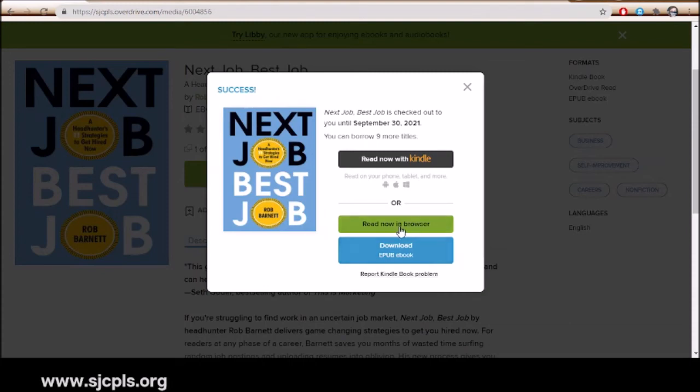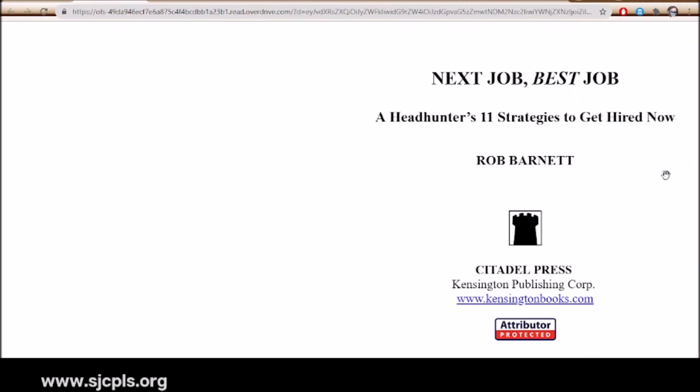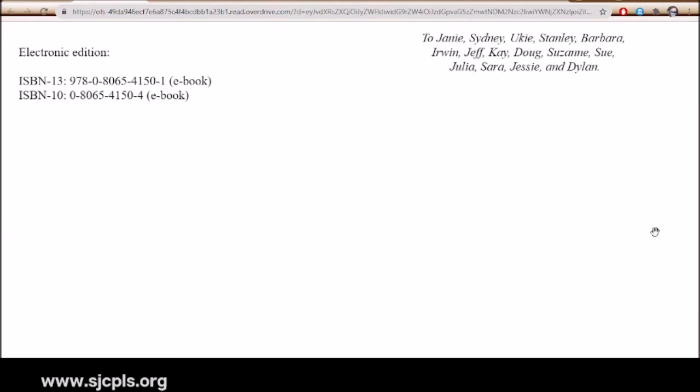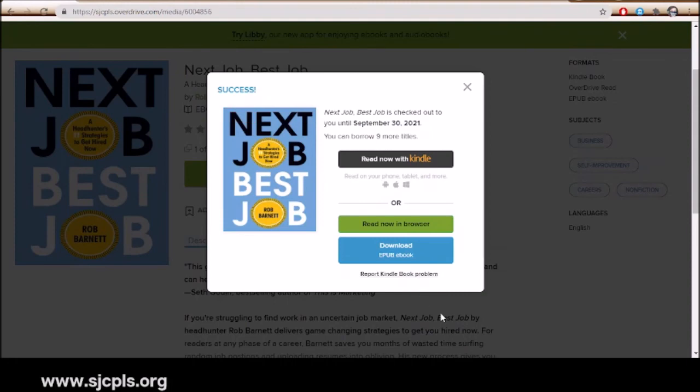I can also read now in the browser. So if I click on that, I would have to be connected to Wi-Fi. So downloading, you don't have to be connected to Wi-Fi, but this will take me directly to the book. So if I just click over here to the right, it's going to bring me to the title page, and then I can just read it from there. There's the table of contents. But if I download this book, then I don't have to be connected to Wi-Fi, and I can read it from wherever I want to, basically.